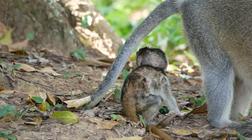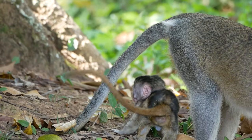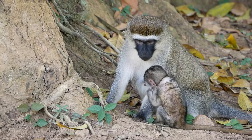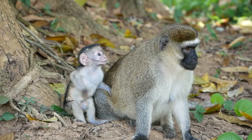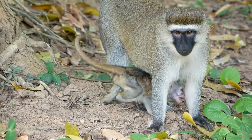The vervet monkey was common in the gardens, as it is over much of Africa, often living quite happily quite close to humans. Unlike many monkeys, it can have its babies at any time of the year, so youngsters are always present. This baby is probably only a few days old. It's just beginning to explore its surroundings. And like all young monkeys, it's playful, even from a very young age.